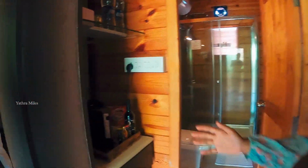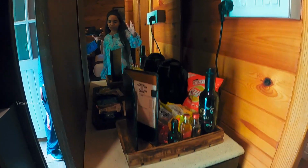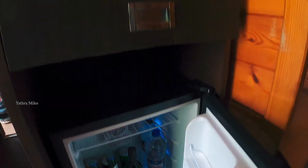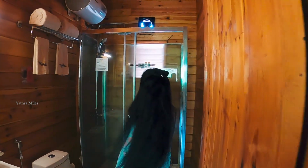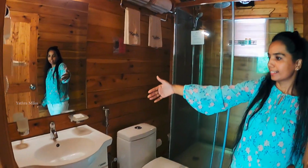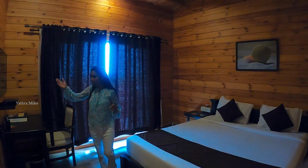Here comes our minibar. Tea, coffee kettle, 2 complimentary water bottles. In the washroom we have a cubicle shower. We have a head shower and a hand shower, toiletries, bath towel, hand towel, and a hair dryer. So in the room we have a king size bed with AC, with luggage rack and study table, a TV.